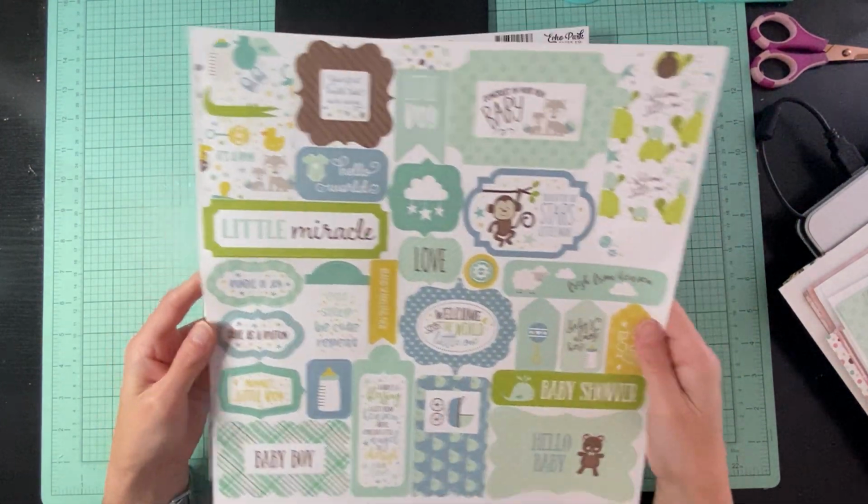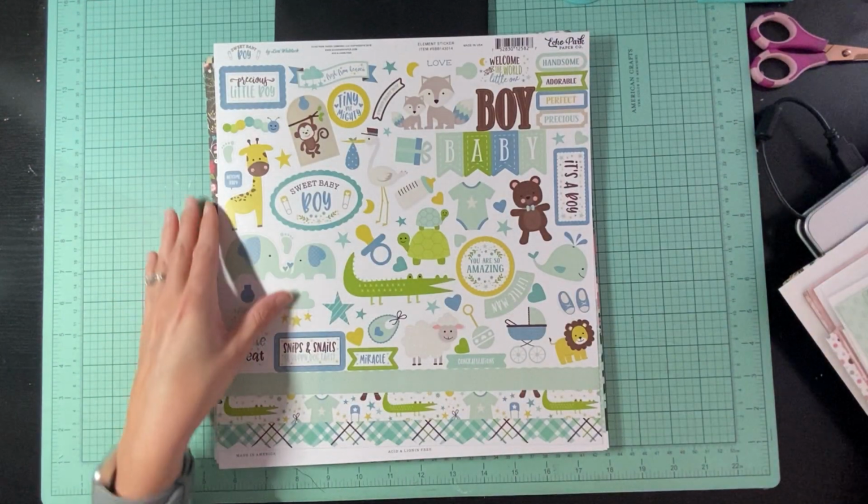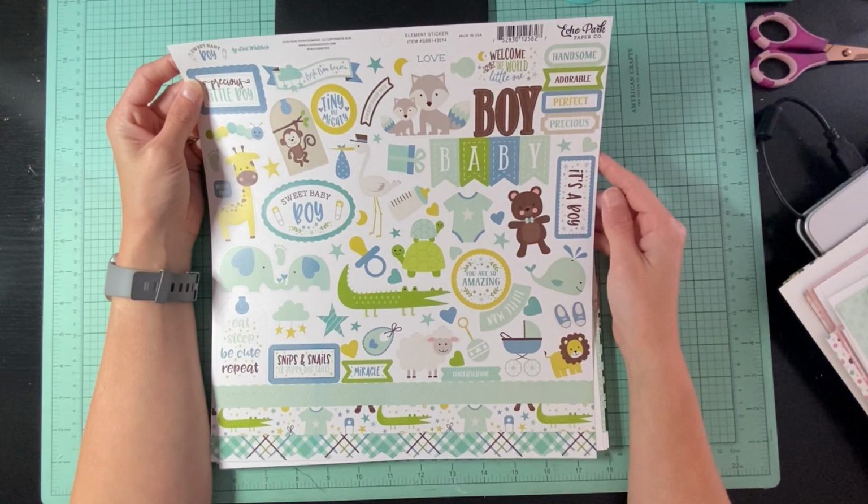So there are the cut-aparts. There's more of the cut-aparts. Here are the sticker sheets.